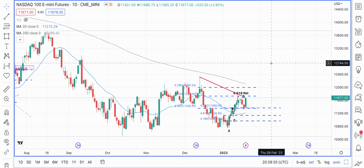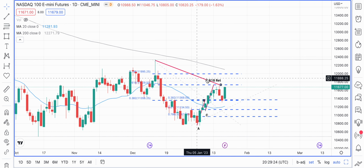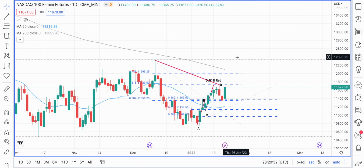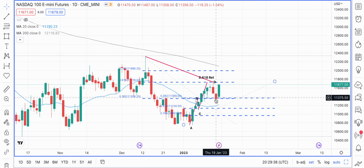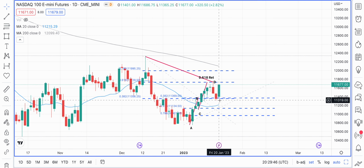NQs. Okay, so one thing to notice about NQs on the daily chart is that it is still trading below the 200-day simple moving average. So compared to the Dow Jones Industrial Average and also the ES, this market is actually much weaker. As we had forecasted, the market found resistance from the 61.8% retracement level. It went right into the support level, which we had forecasted.